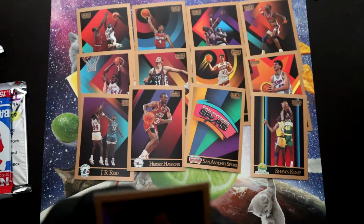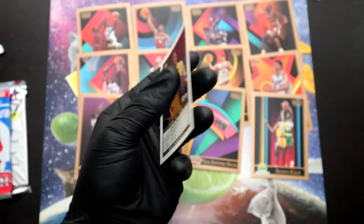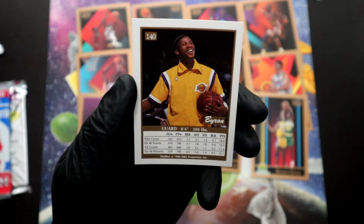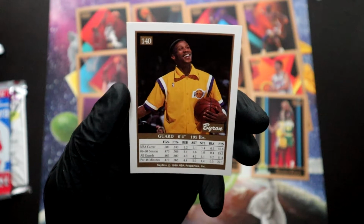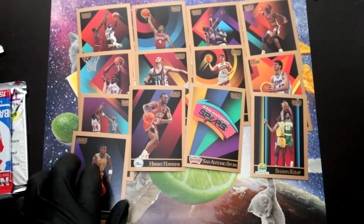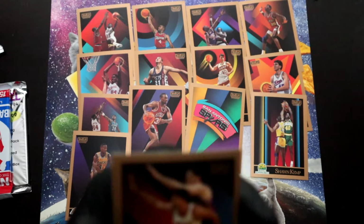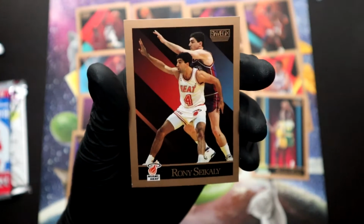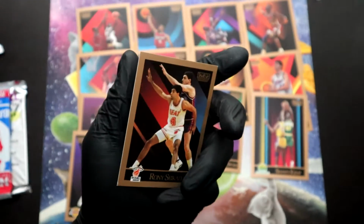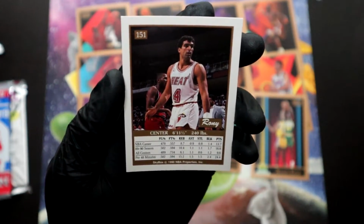We got Byron Scott of the Lakers. Card 140, 6'4", 195 pounds. All right, then we have a Ronnie Scully. I'm not too sure how to pronounce that one. Looks like he played for the Heat. He's a center, 6'11 and a half, 240.